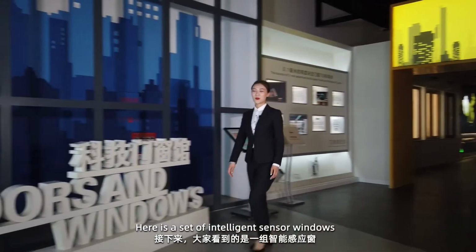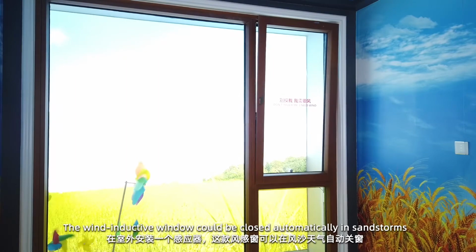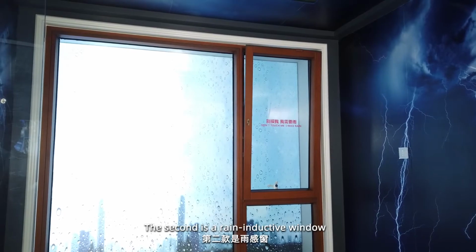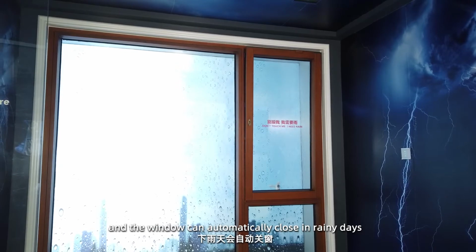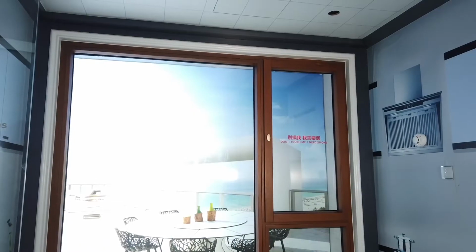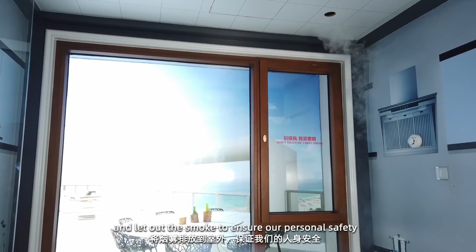Here is a set of intelligent sensor windows. The wind inductive window can close automatically in sandstorms. This is a rain inductive window, which has a rainwater sensor installed outside the room, and the window automatically closes on rainy days. The smoke inductive window is more suitable for kitchens. In the event of fire or gas leakage, the window will automatically open and let out smoke to ensure our personal safety.